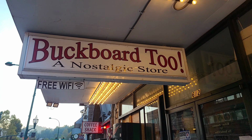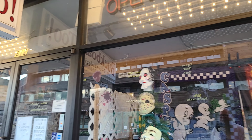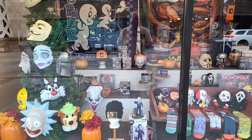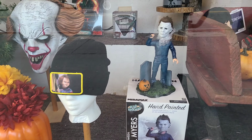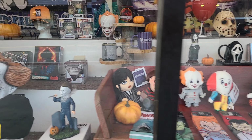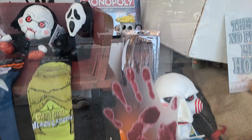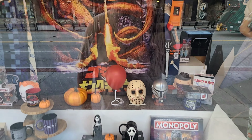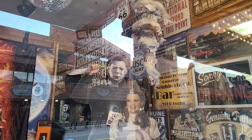And what I think is one of the best shops here in Gatlinburg is the Buckboard 2. They have a lot of pop culture items, like here we go for Halloween. Yeah, I really like this place. If you're a pop culture nerd like me, check out Buckboard 2.